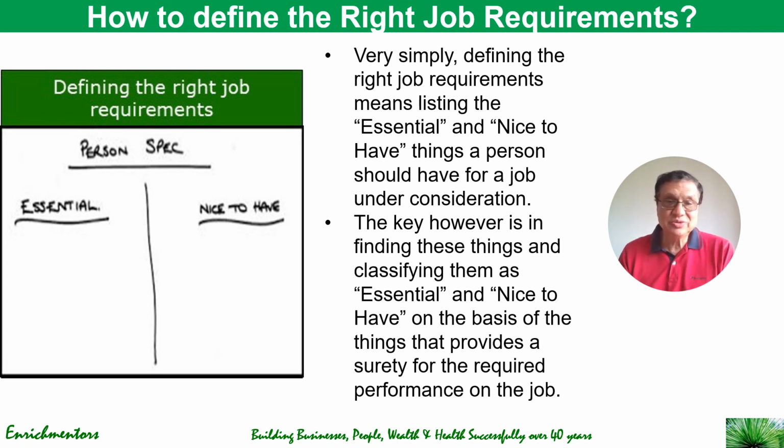You could say that this is easy, but the challenge is finding these things and then classifying them as essential and nice to have on the basis of things that provide surety that once you hire a person on this basis, he would turn out the best performance that you're looking for. So that's the whole thing.